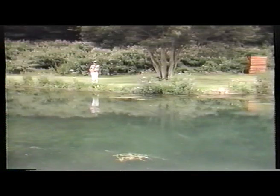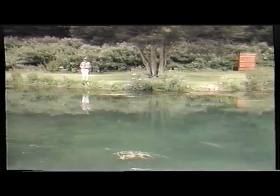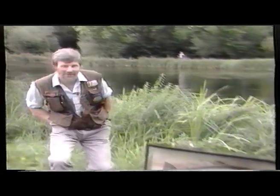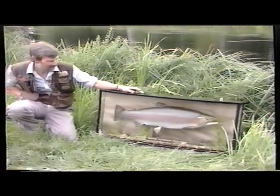Fish are stocked into these waters ranging in weights from, say, 1.5 pounds up to maybe as much as 20 pounds. And the object of the exercise is very much that you look for an individual trout and try to catch that one. Maybe, if you watch what we're trying to show you and carry on and practice the art, you may get to the stage where you'll come across a fish like this one day.